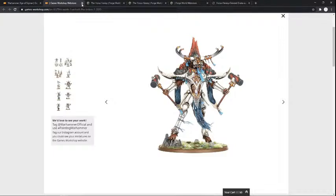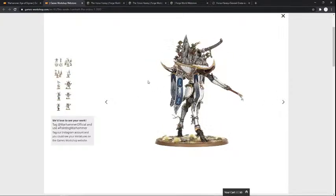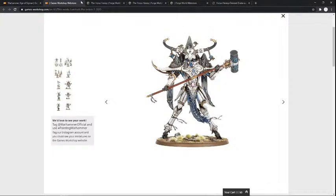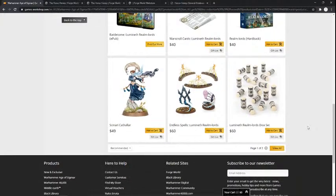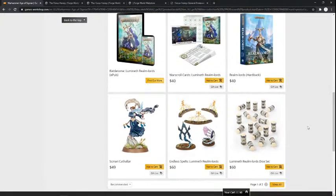What a weird range of models. There's another version of him, right? Oh, it's got the same mountains, only this time he's got small Mr. Miyagi bonsais on it. Who's tending to these bonsais? I will hand it to Games Workshop. The new range is interesting. Those have got to be the worst dice ever.